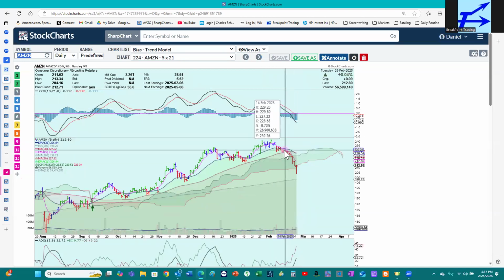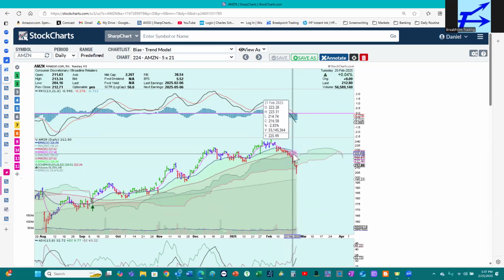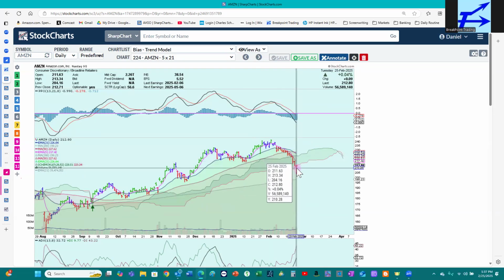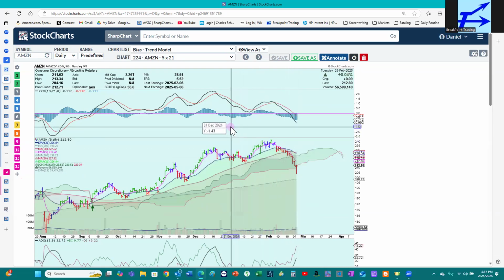Amazon has 2 crosses now. There's the 5 crossing the 21 right there, so you could have gotten out at 230. Then the 21 crossed the 50 right here, so you could have gotten out at about 213. And today it's continuing to go lower.